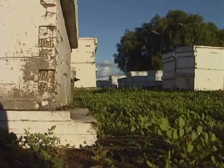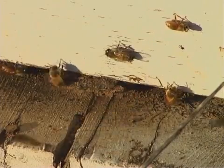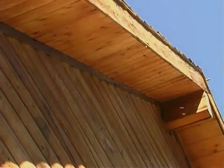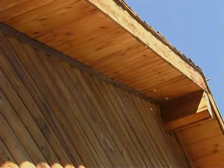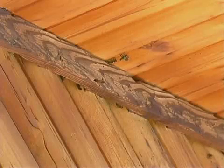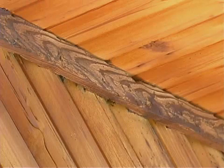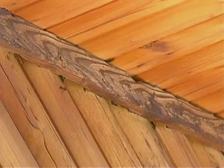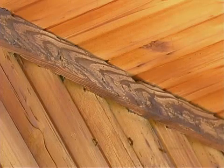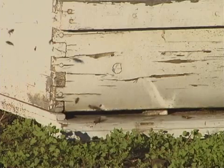Beekeepers make hives for the bees out of straw, pottery, or wooden boxes. Wild bees make their hives in hollow trees or logs, or sometimes under the eaves of houses. Worker bees stand guard at the entrance of the hive, keeping out bees from other hives. Honeybees protect their hive by stinging intruders.